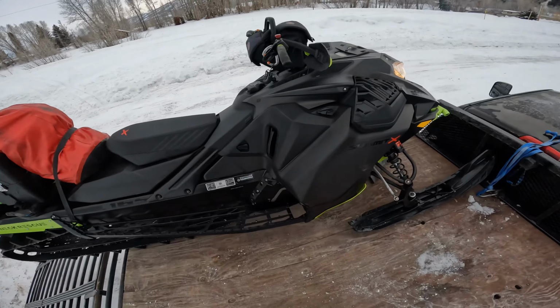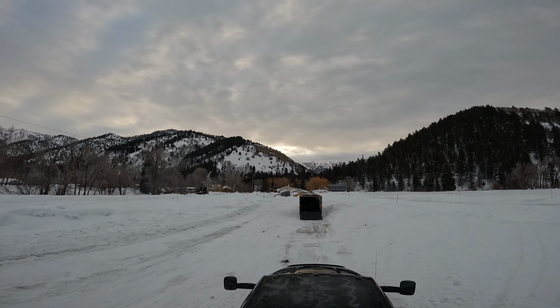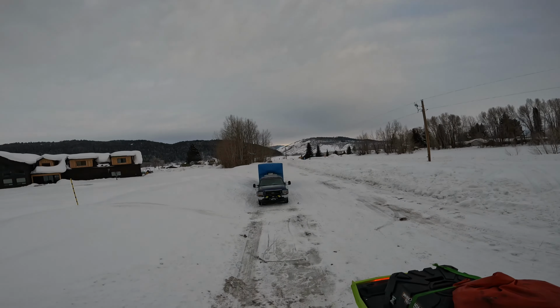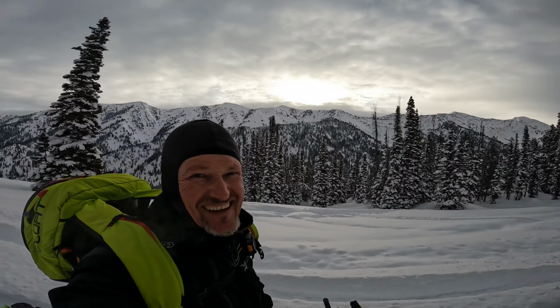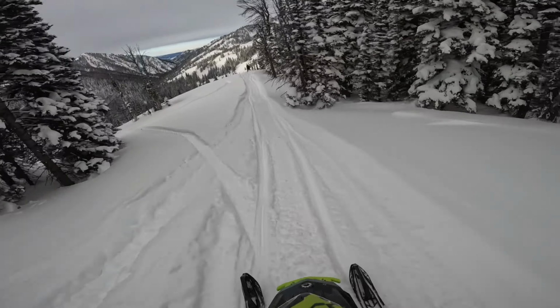We're all geared up, just warming up, unloading. Sunrise is pretty good. It's gonna be a good day. So we just completed the first climb. We're doubling him in so he can ride it out. Look at that view.